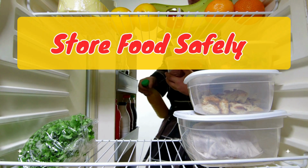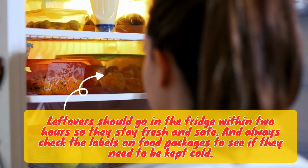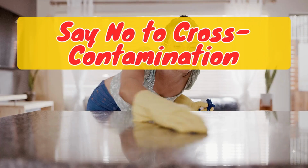Finally, don't forget about storing food the right way. Leftovers should go in the fridge within 2 hours so they stay fresh and safe. And always check the labels on food packages to see if they need to be kept cold.